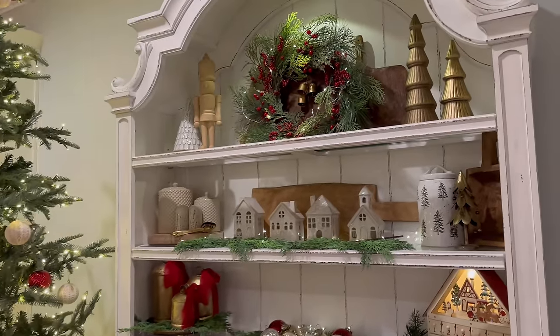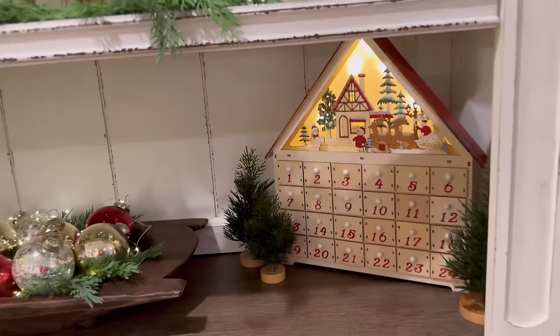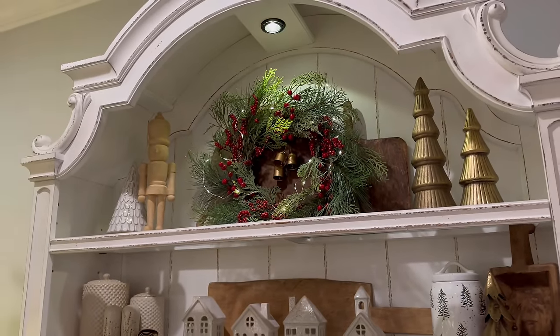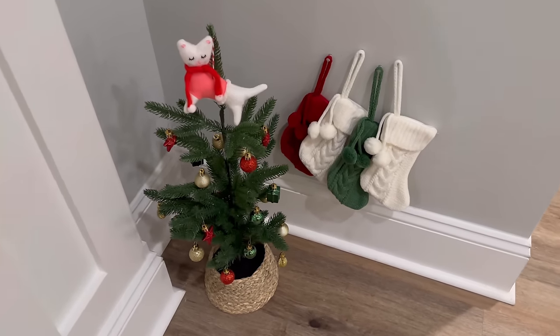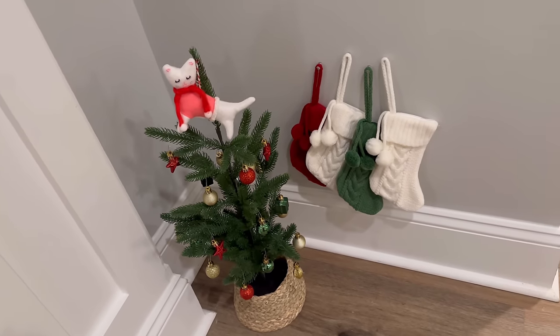I love the hutch. It turned out so beautiful. Look at that beautiful tree next to this hutch. All the colors just look so good. I love these little trees. I think they're so cute. I love that little calendar. Everything up here, just so beautiful. I love everything. Even the little kitty cat tree is so cute. Oh my goodness, isn't it? I was gonna put some twinkle lights on that and I forgot, but it's totally fine.